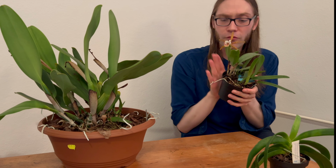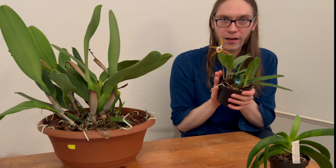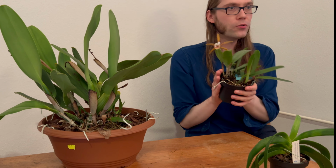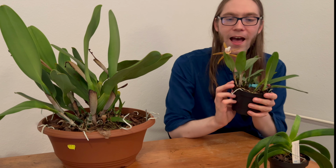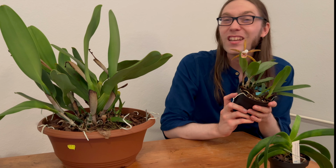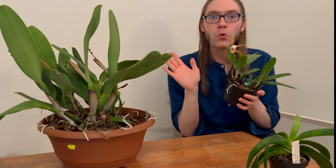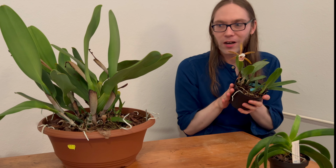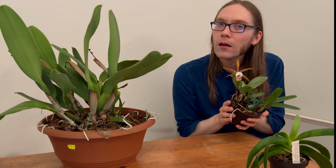I think this is a great addition to a Cattleya collection, and it's not something I see people show a lot on YouTube. Maybe I'm wrong with that, but I feel like it's a bit of a rarer plant. I showed it to some people at the Orchid Society and people were like, what is that? I've never seen this. So it's always cool for me to show things to growers that are much more experienced than I am, and they're like, what is that? Because usually it's the other way around.